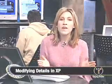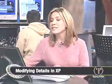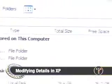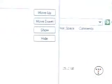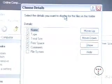Okay, from any folder in Windows XP, you can modify which details you want to save. First, be in Details view so you can see how it changes. See, name, type, total size, free space, comments. If you just go to the View menu and click Choose Details, now you have a little bit more control over which details you want to see. Add some, remove some, apply your changes, and you're done.